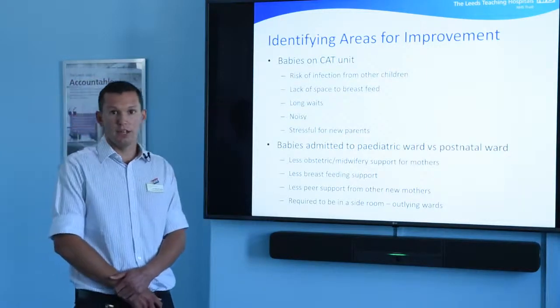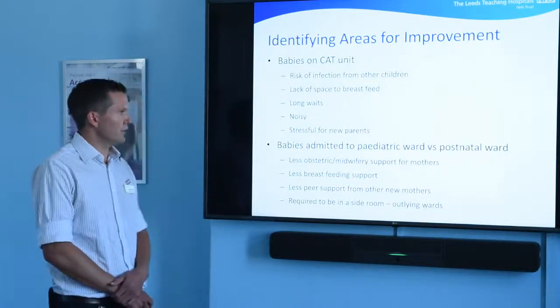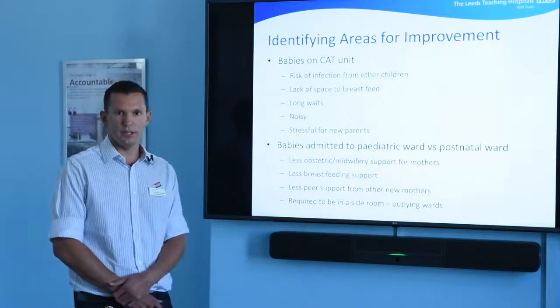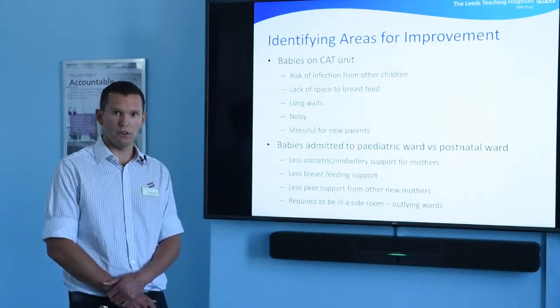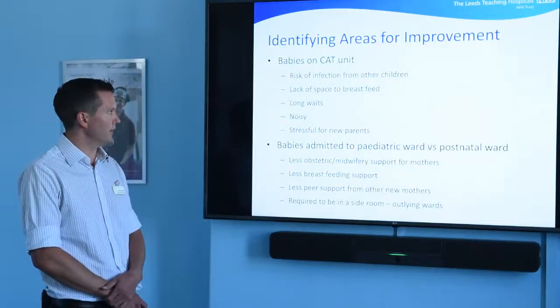Obviously, this is a stressful time for parents anyway. And if you're having to spend your afternoon or evening surrounded by 20, 30 other children who potentially are unwell, making a lot of noise and putting your child at risk, it's not ideal.